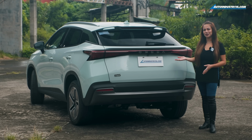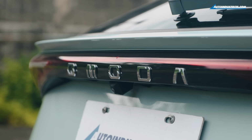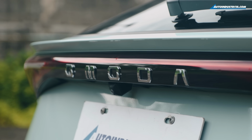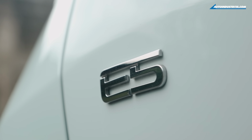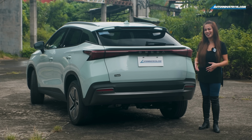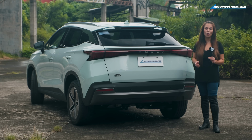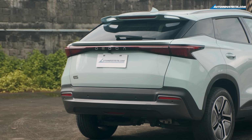Looking at the rear end of the vehicle, we have here the Omoda logo spelled out, and of course it has the LED bar and the E5 emblem right over there. Now you might notice that there is no tailpipe at all, and that's because the Omoda E5 is actually the very first EV, or electric vehicle, introduced by Omoda in the Philippines.